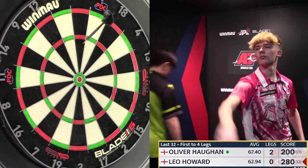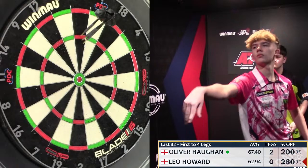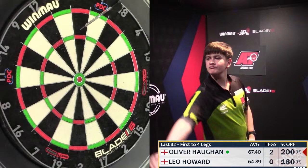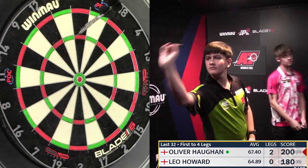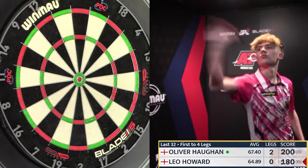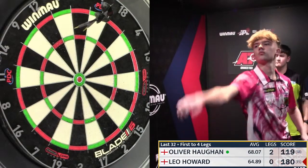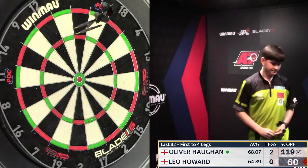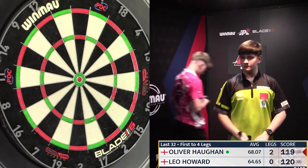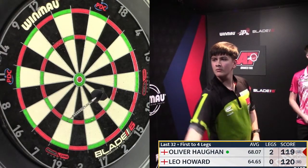Yeah, so England Youth Grand Prix 3 champion is Oliver. So to win something like that shows the class of the man. 15-year-old. Very little to choose between them in this leg. 18 darts thrown, 119 going. First up for Oliver. 120 if he gets a chance.